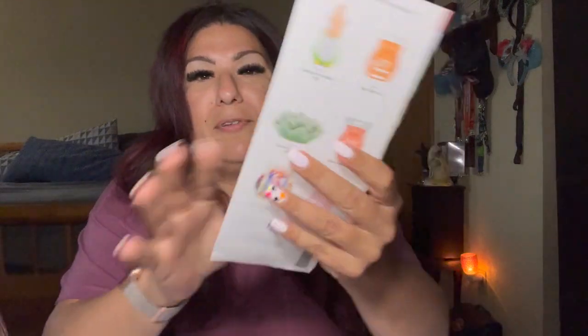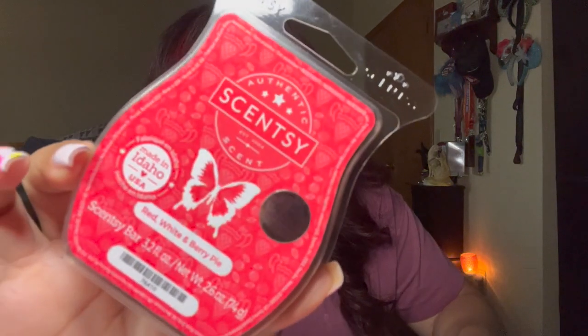So it's our little pamphlet, and let's go over our scent of the month. Close your ears. I'm not going to take out all 8 bars, but you guys, we get 8 bars. And that's one thing I love, because I love wax. I love getting bars. The only time I don't like getting the bars is when I know I'm not going to like the scent. But let's go over scent of the month.